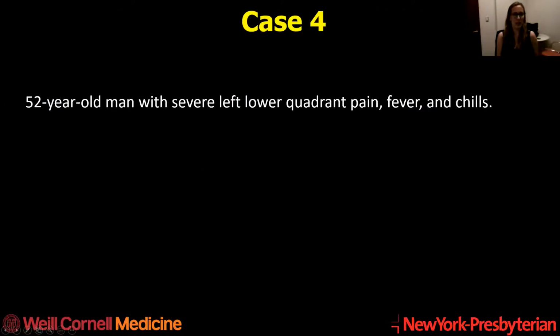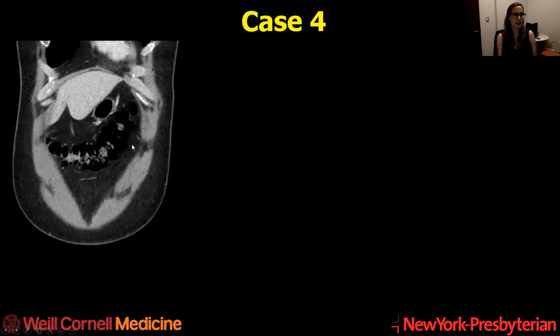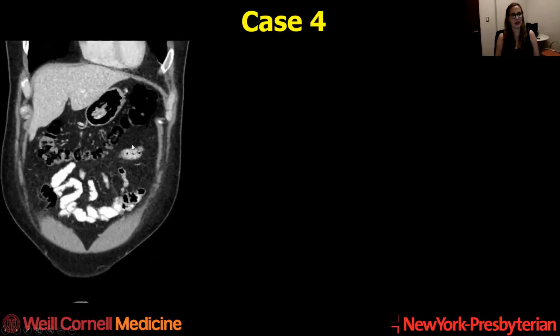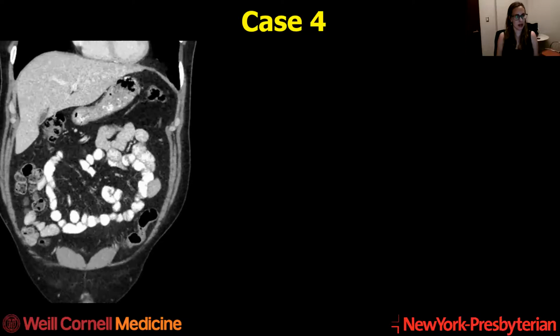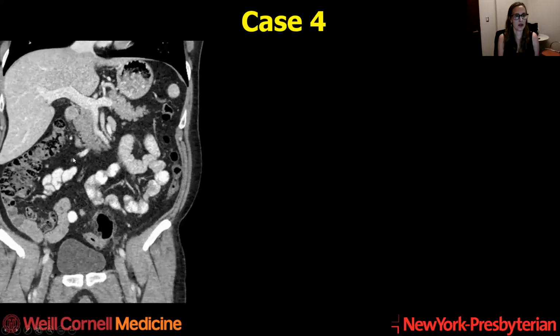All right, case number 4, 52-year-old man with severe left lower quadrant pain, fever, and chills. So here we're going straight to CT. We're worried about something brewing in his bowel. So you can see there's oral contrast, there's IV contrast. These are all bowel loops.